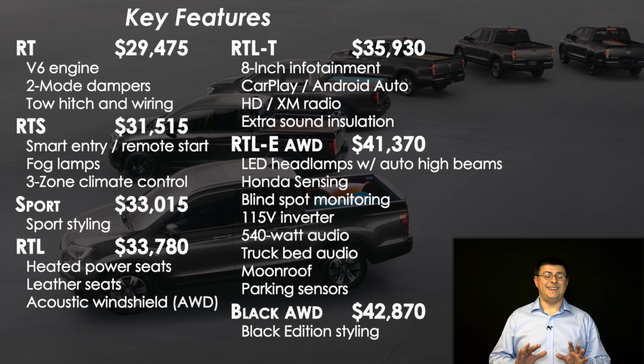Now, this is not an unusual move. Basically, every car company out there tends to do this with their base model, but the RTS model is the first one where you're going to find things that you start to expect in a modern $30,000 vehicle, like remote keyless entry, remote start, 3-zone automatic climate control, and those fog lights that were removed to make the RT trim.